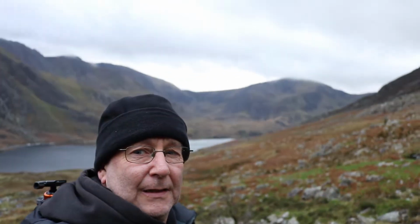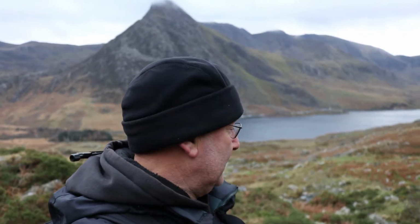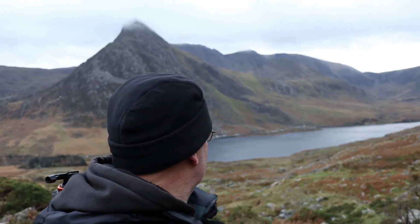Well, that's it from Ogwen. Got a couple of nice images. Can't wait to get home and process them. What a fantastic place. Absolutely breathtaking. And I can't wait to come back when the snow's on top of the mountains, which is going to be a week or two now. And you get some stunning images from here. But overall, it's been not a bad day. The weather hasn't really played ball, but I'm sure the images will turn out okay.